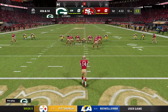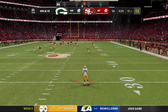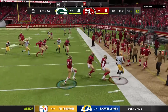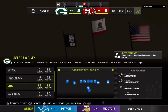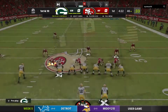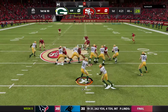To punt on 4th down, here's Rigoberto Sanchez. And here's Rodgers on the return. And he'll be out of bounds, but able to get it up past the 45. A very good kick there, but 15 yards on the return. And it'll be Packer football here. 1st down and 10. Rodgers will bring the Pack up with a 1st and 10 at their own 46.